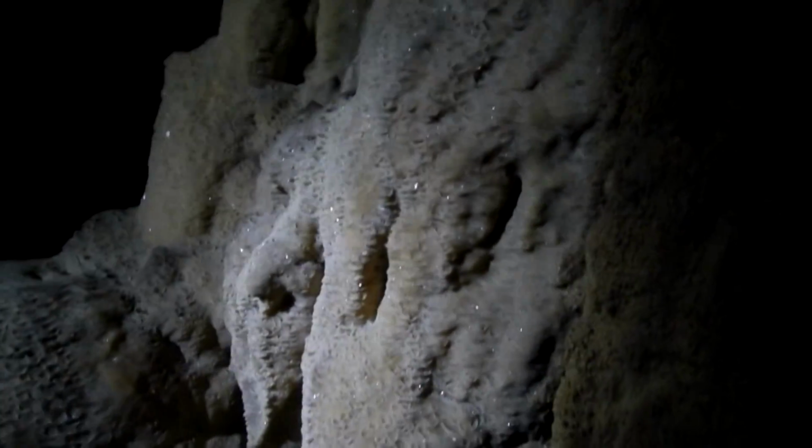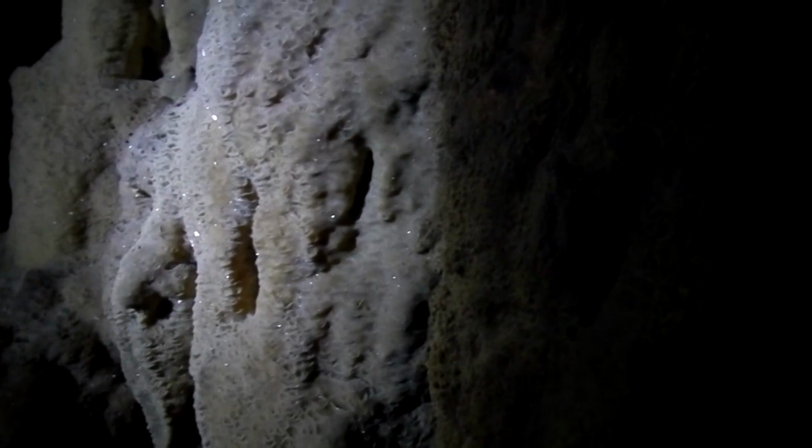That reflects, isn't it? This is an absolute wonderful thing. Look at that. Yeah, there's a lot of it. It's glistening in the light, isn't it? Yeah, all the way back as well. It's very, very beautiful crystalline stuff, and it's nice and clean and white.